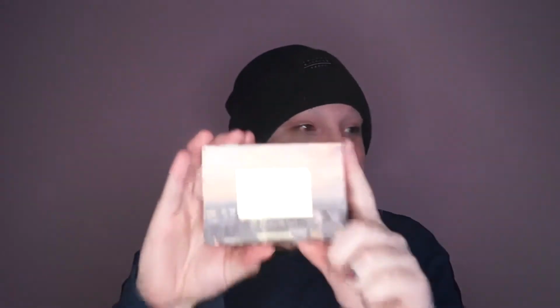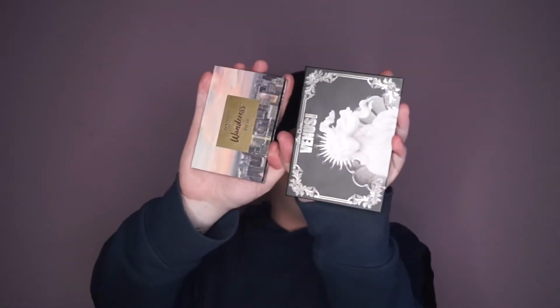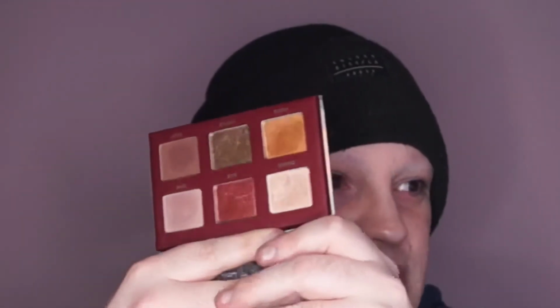I kind of argue one of the palettes is smaller than this, but I just use this as my smallest palette. This is the Wonder Beauty Wondrous Rush palette. What a little tongue twister. Wonder Beauty Wondrous Rush. Try and say that 5 times fast. Not going to. This is a nice cute little palette. Very handheld, very compact. You can literally see, even compared to the Lime Crime palette in size, that the Wondrous palette is much more compact. Just another glam type moment, just a little bit more warm.